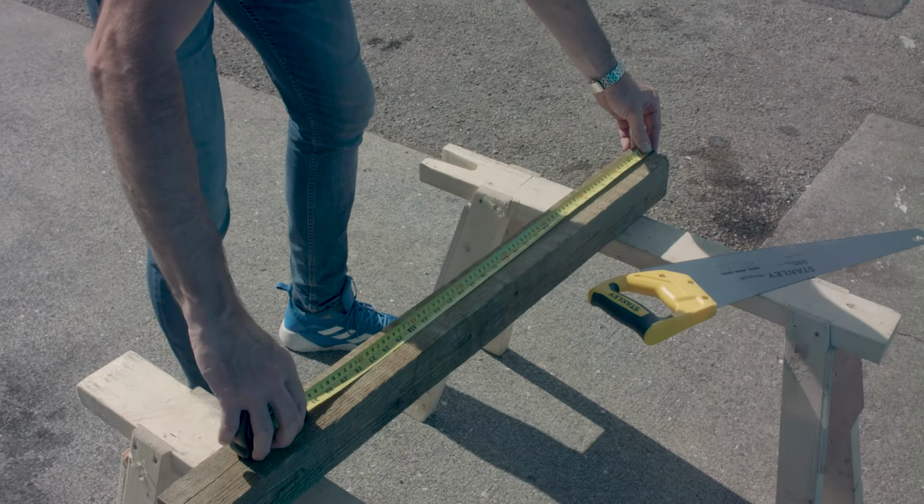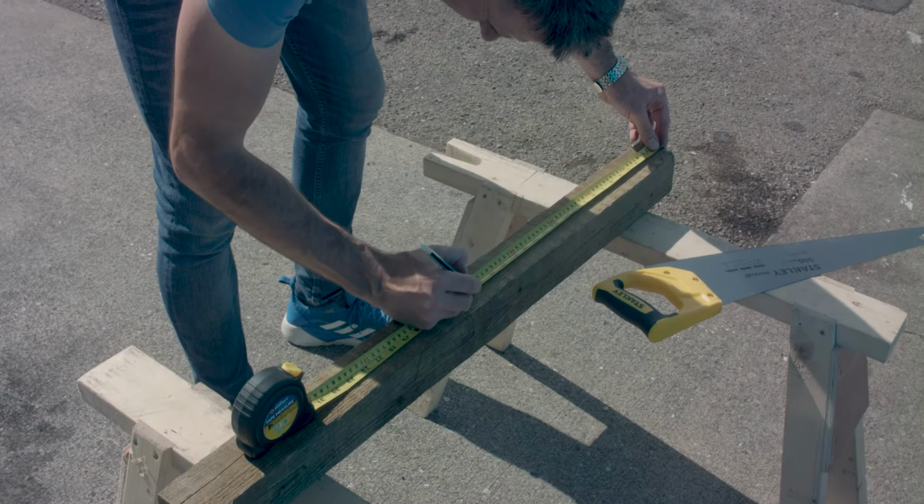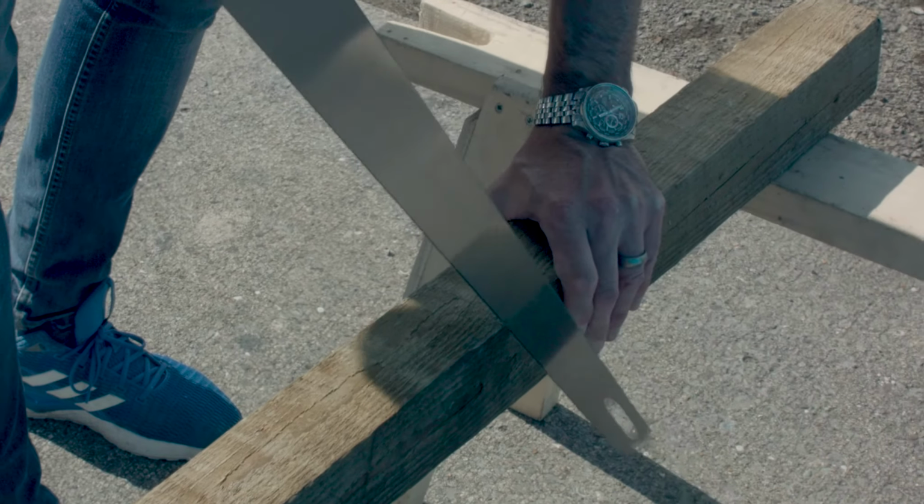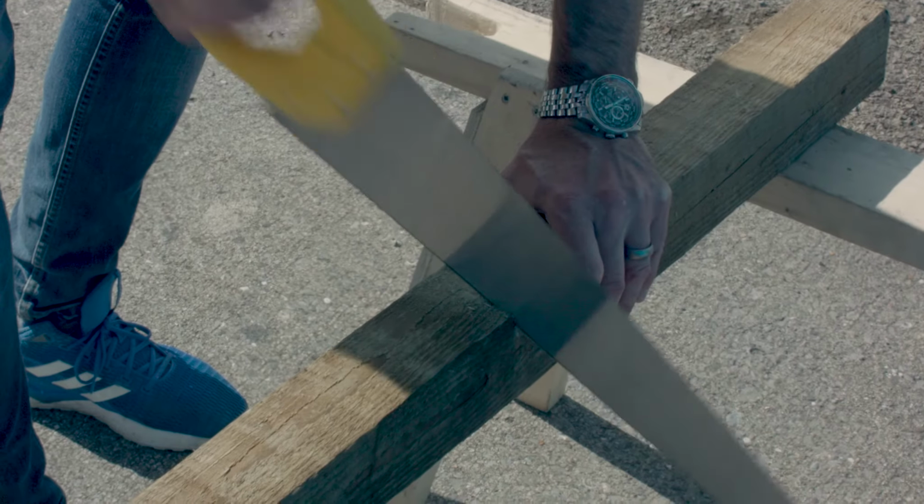Next, the supports are cut and screwed together from some scrap wood. They have to be sturdy enough to hold the entire weight of the set build and to secure it from knocks and bumps.